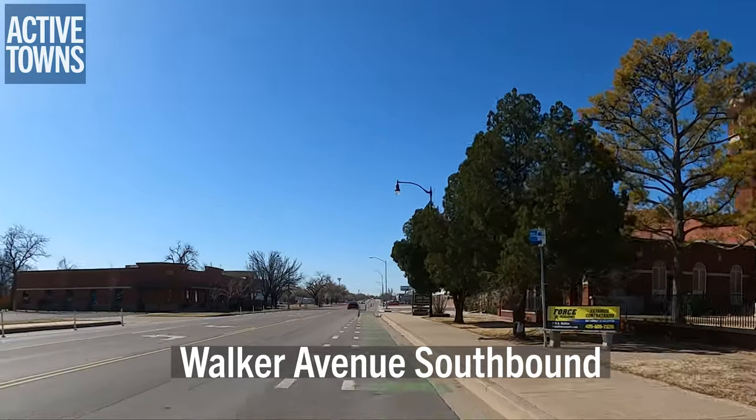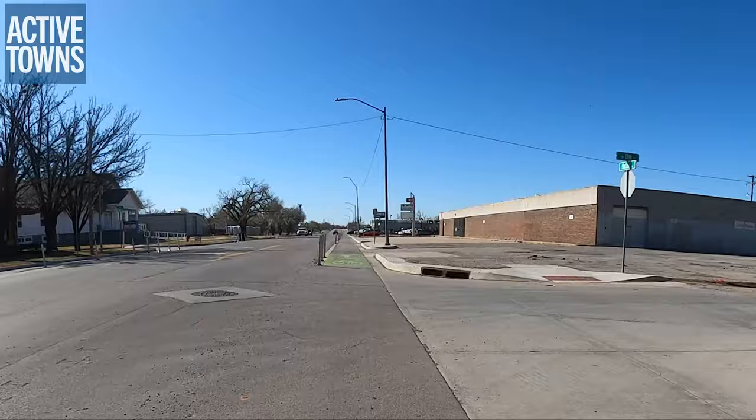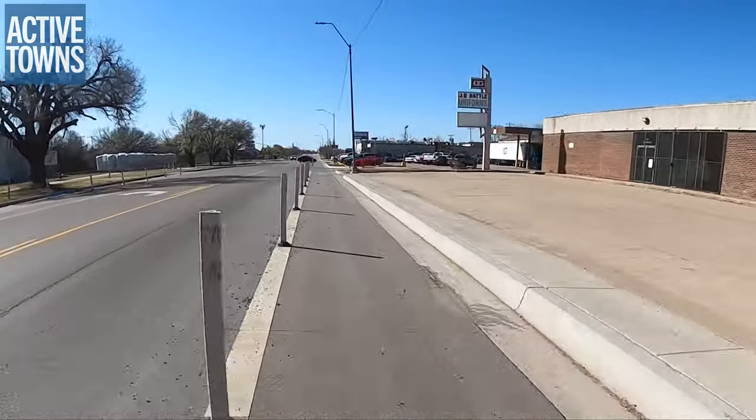Let's reconnect with Sarah to see how the Walker Avenue bike lane handles the river crossing. Back to minimal separation and flex posts. No additional comment needed.